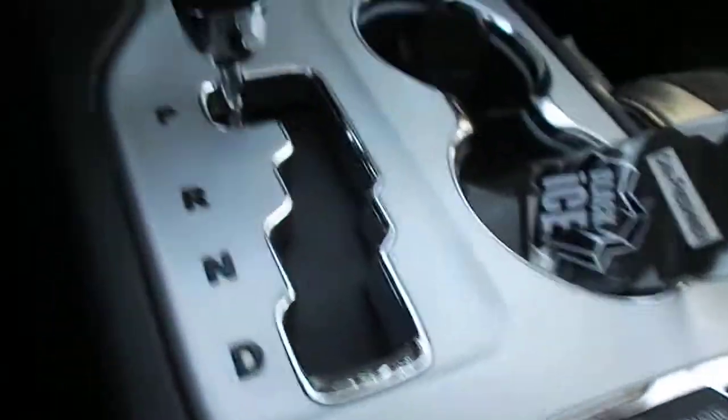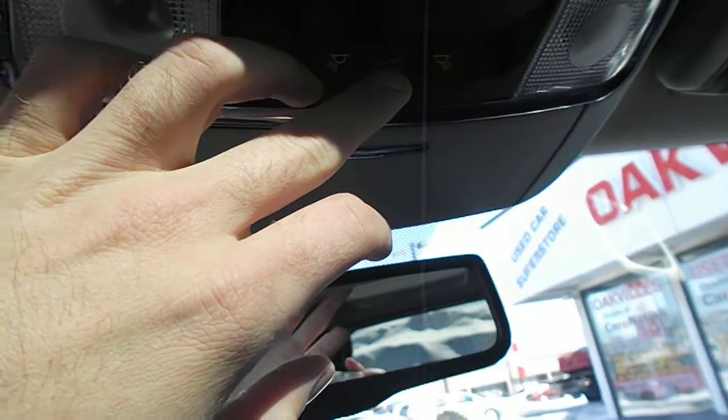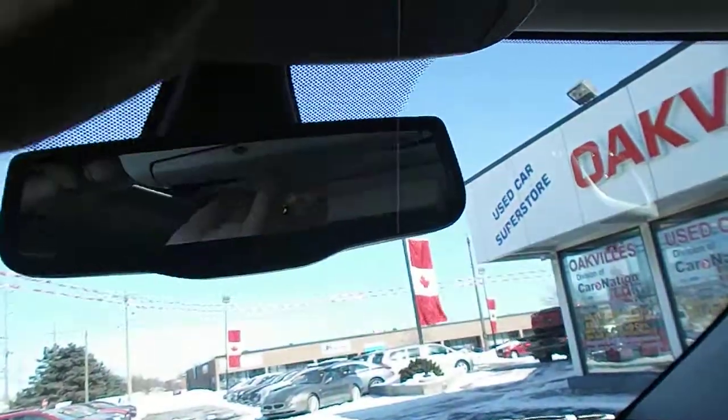Or snow, or tow. Settings. There's your gear shifter, traction control, and you can put the tailgate open with a touch of a button here as well. There's your garage settings, your moonroof settings up here, and your lights, and your sunroof. Or your sunglasses holder. You get your visor here. You get your moonroof here, which is a nice feature. Lots of storage area as well.